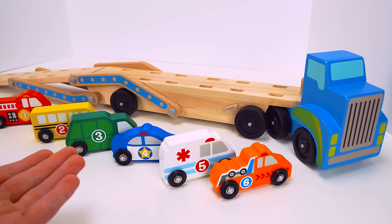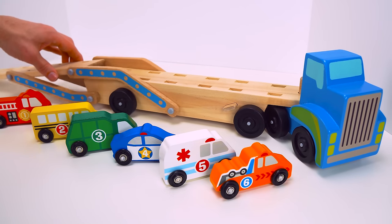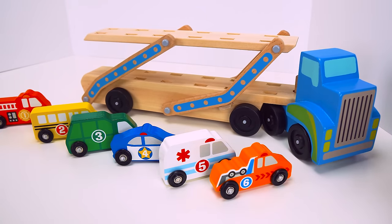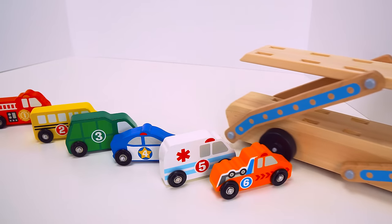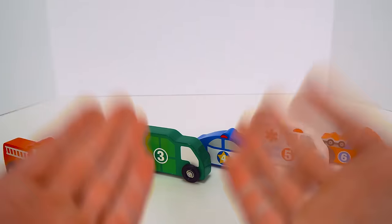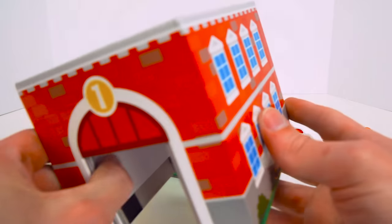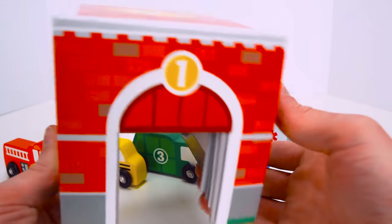Now that we've unloaded all of our cars, it's time for the car carrier to go home. Let's lift up the trailer and then drive it away. You guys have been such awesome help so far. It would be great if you could help me just a little bit more because I have a bunch of buildings for these cars to park in.